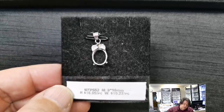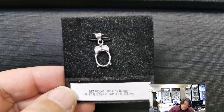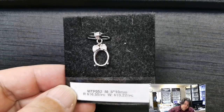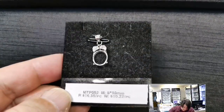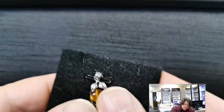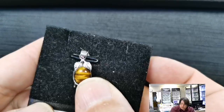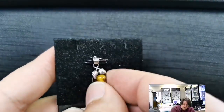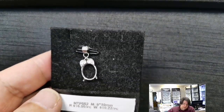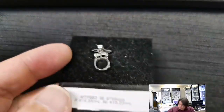MTP 552 for an 8x10mm oval cabochon. Let me see if I can. I don't really have one that will fit in that. Retail price $16.35 and the wholesale price is $10.22. The top of the cab obviously would hide inside, underneath that, right? There are prongs in there, but the leaf would definitely hold over the top of that. Again, this cab is just a millimeter or so smaller than that. It's probably a 7x9 cab, and this is for an 8x10mm. Anyway, lovely leaves right at the top. Very simple, classic design. Very cool.